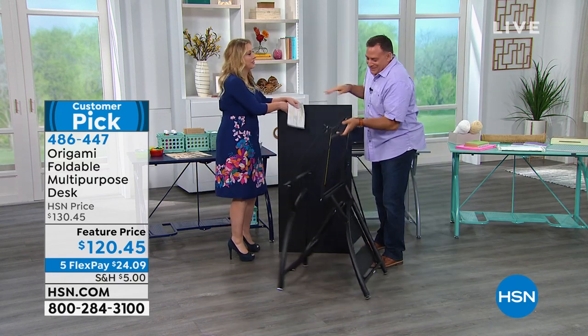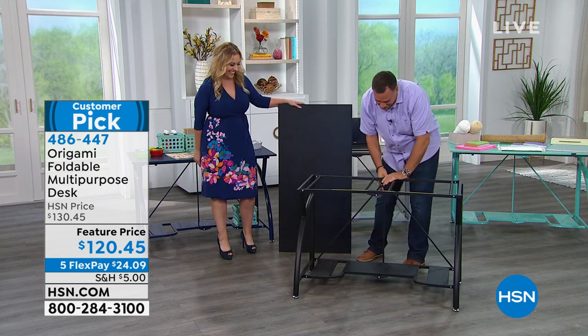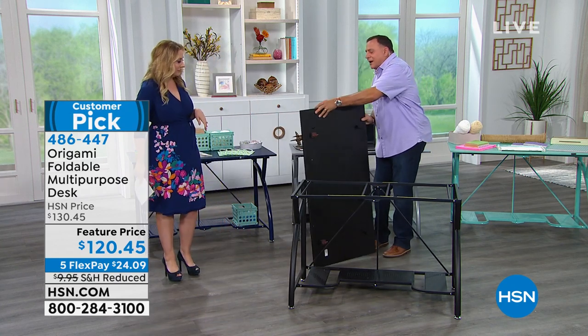Is this the first time in history that origami... watch, do this. Look how easy it is. I was just trying to do it with one hand. But look at the way how easily that opens. And then you just take the top and throw this up there, and it's that simple.